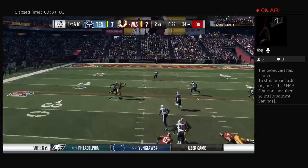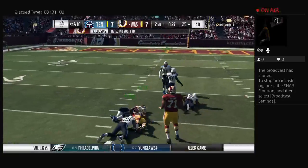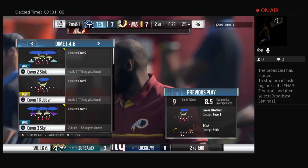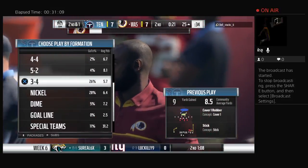First down, here's Cousins. That's brought in by Davis over the middle. And he's able to get it down to the 25-yard line. Give him 9 there on the first down completion.